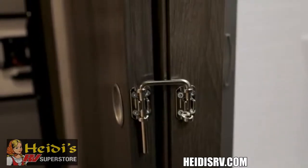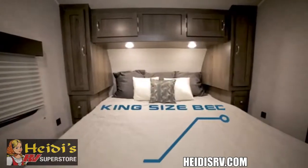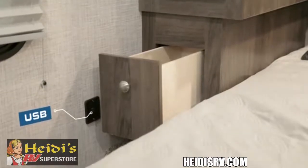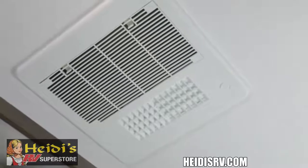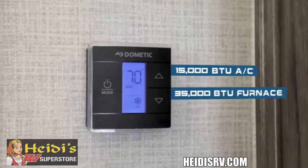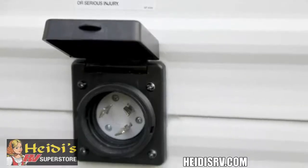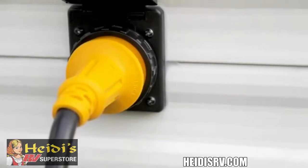Behind the solid privacy doors, Della Terra travelers will find high-quality sleep, with all models featuring a king-size bed with bedside drawers, convenient USB and 110-volt outlets on both sides of the bed, and the easily accessible finished underbed storage. Keep comfortable day and night with the Terra's 15,000 BTU air conditioner and 35,000 BTU furnace. The larger Terra models are additionally prepped for a second optional air conditioner and are equipped with 50 amp service. And all Terra models feature a fully detachable, heavy-duty power cord.